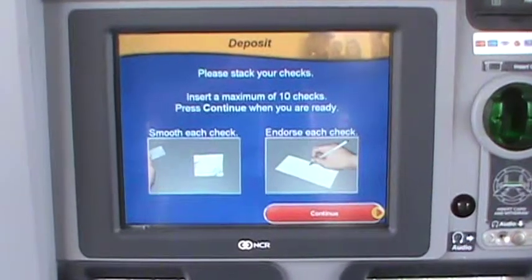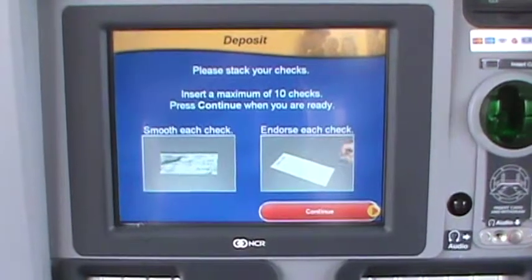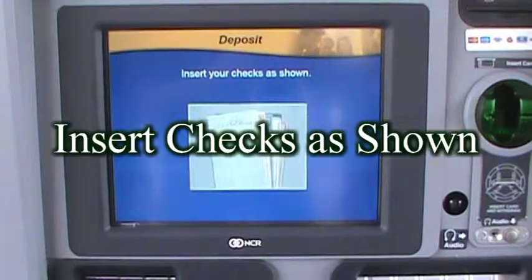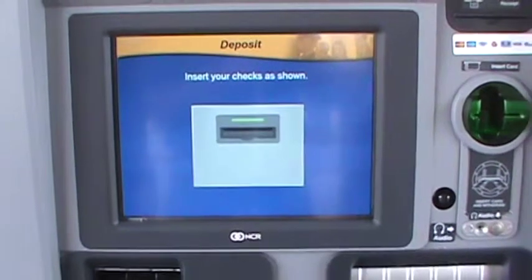If you are in a hurry or need to make a deposit after business hours, this is a great option. The only things you need to remember are: put cash and checks in separate stacks, don't fold bills, and insert checks as shown in the picture, and do not use an envelope. The machine does the rest.